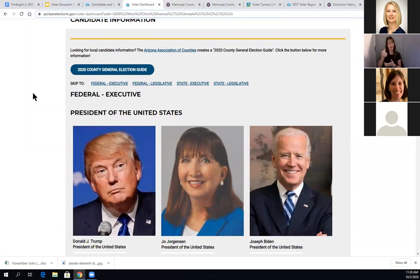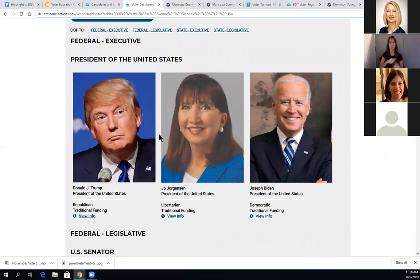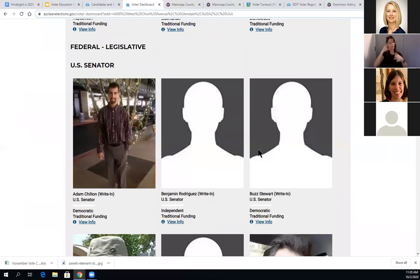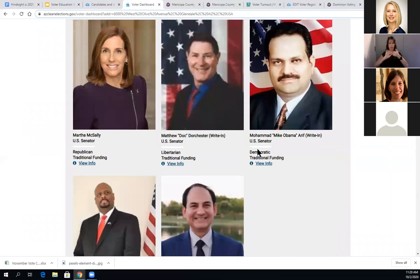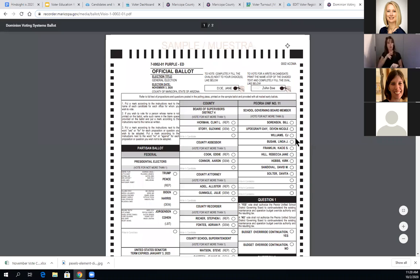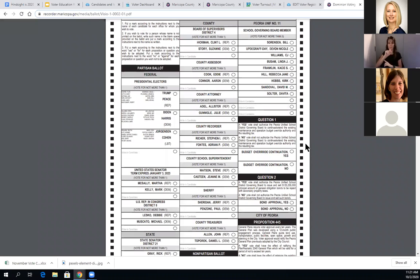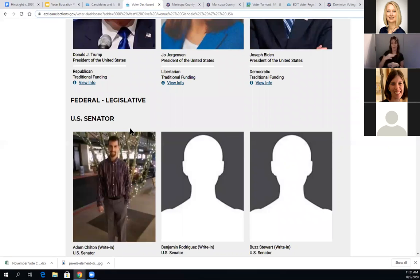I'm going to show you what an actual ballot looks like in just a minute. I look through here and I say, okay, I see 3 candidates here for president. But wow, look how many people are running for Senate. But if I look at an actual sample ballot, which this is the sample ballot for my area, and I go down here, I only see 2 names on the ballot for senator. But you'll notice there's a little blank spot here that says write-in candidate. That is what all of this is referring to.